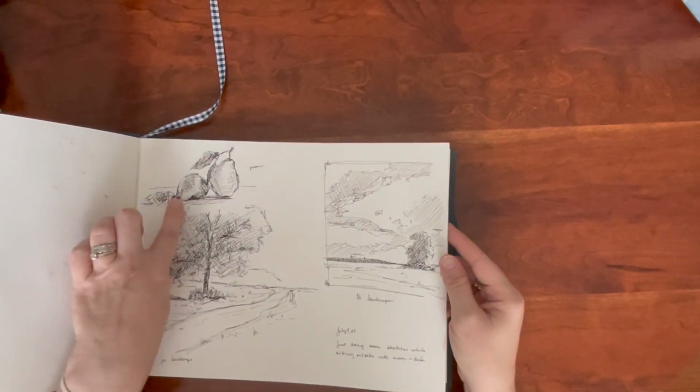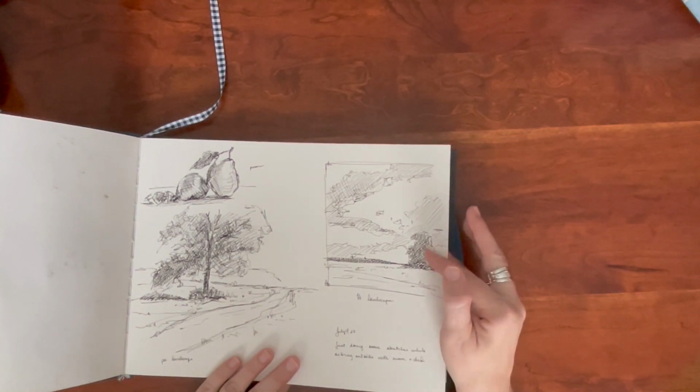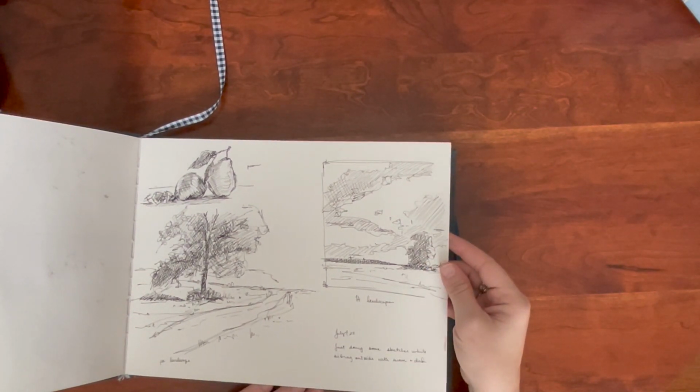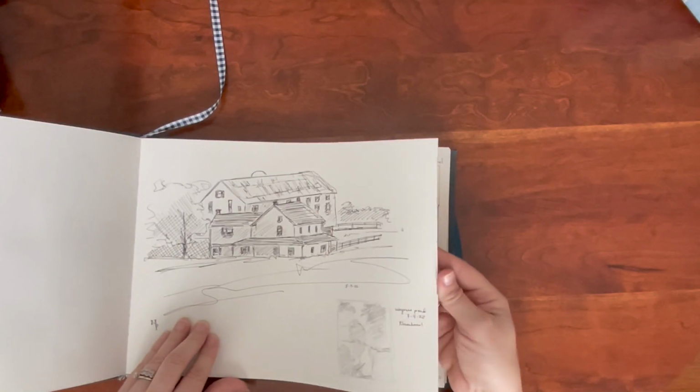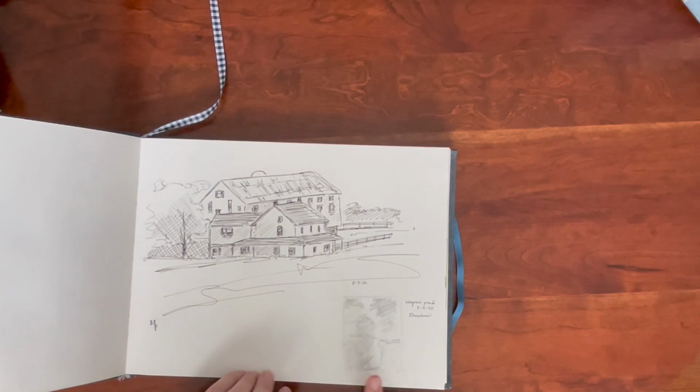I did a couple of pears, a landscape based on a photo, and this was also based on a photo that I took, sketching a nearby farmhouse. And this is a little thumbnail of a pond that I did an oil painting of.